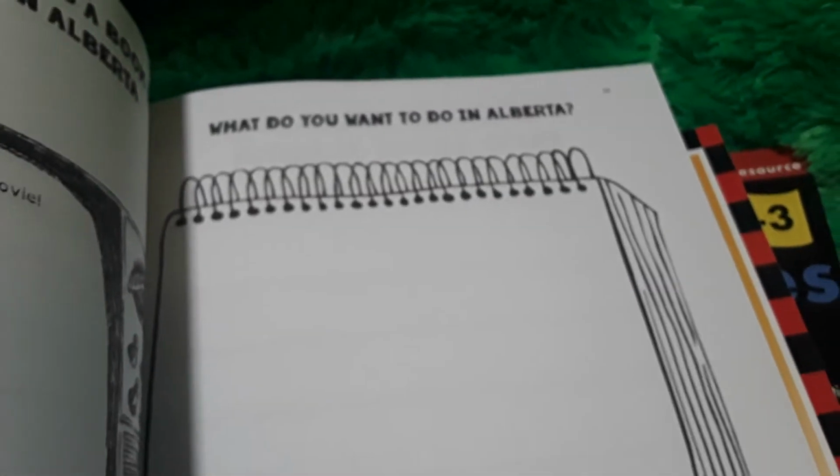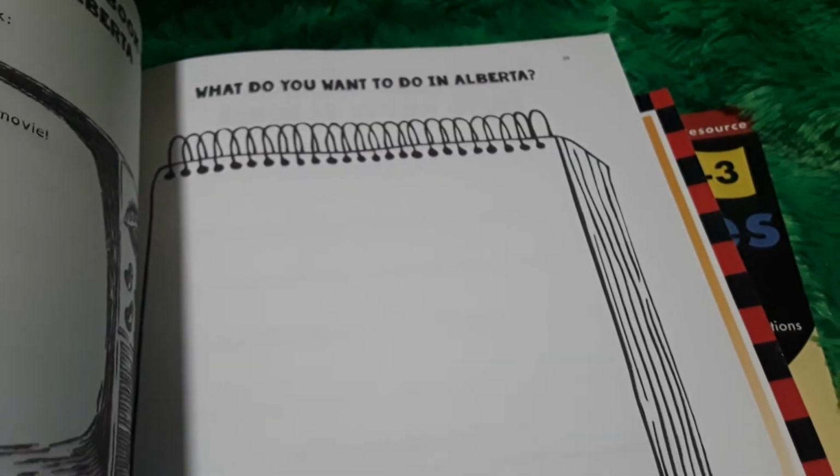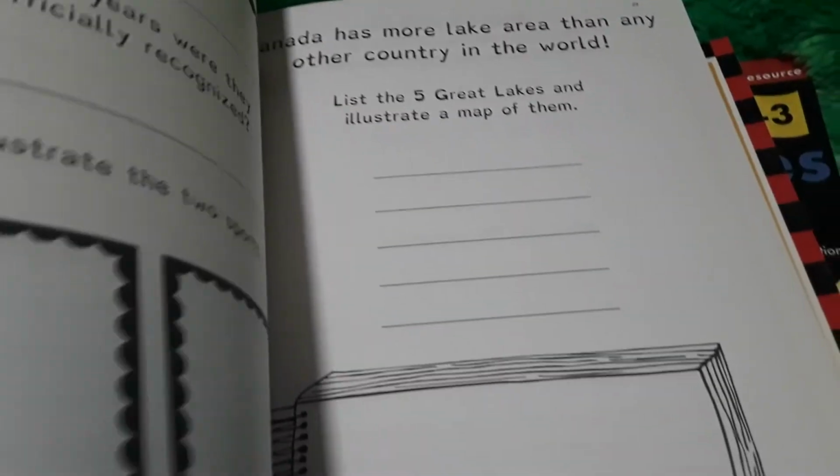Here is what do you want to do in Alberta, and then you could draw a picture. So there's a lot again that we can use for Nate's notebooking for geography.